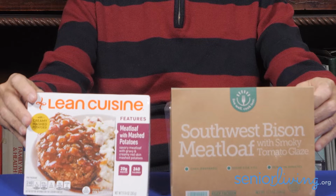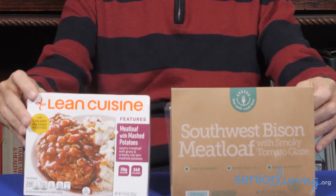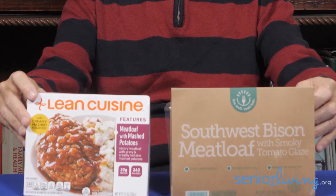The Silver Cuisine has to be shipped to you, and it costs a lot more than the meatloaf with mashed potatoes that I can get at my local supermarket. The Silver Cuisine has quinoa and other things that are good for you, while the meatloaf with mashed potatoes doesn't. But we'll give them a shot, compare the two, see how they taste, and report back after they spend a little time in the microwave.